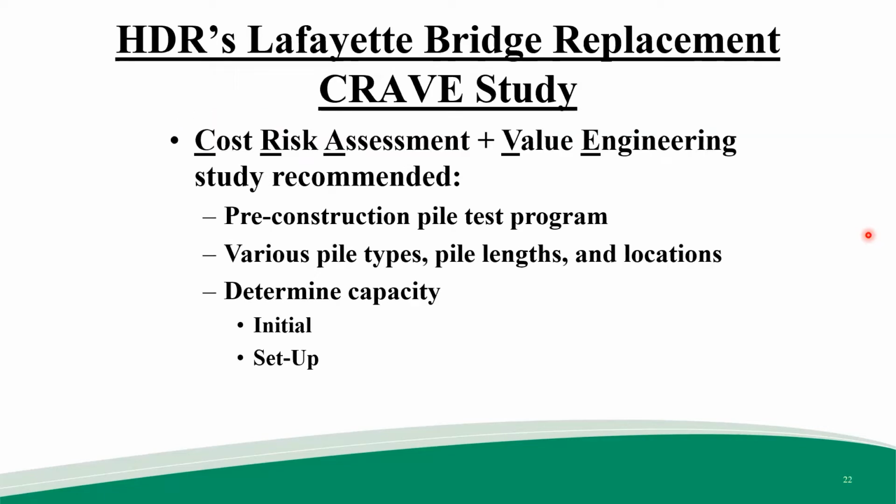So let's jump into the test program overview. The Minnesota DOT contracted the firm HDR to perform what they called a CRAVE study, cost, risk assessment, and value engineering, for this bridge. It involved all aspects of the bridge, but regarding the foundations, the CRAVE study recommended that a pre-construction pile test program be performed, with various pile types, lengths, and locations across the bridge footprint, and that within that program, capacity, both initial and setup, be determined.